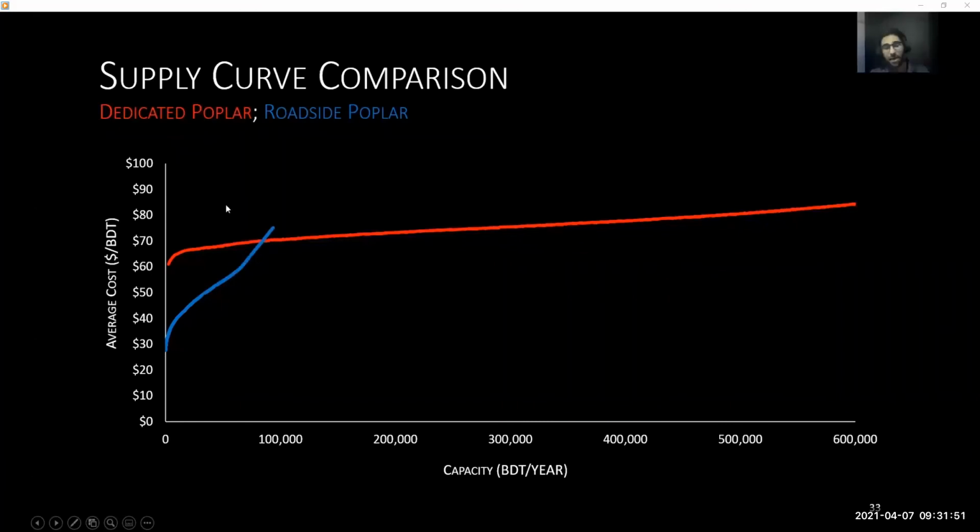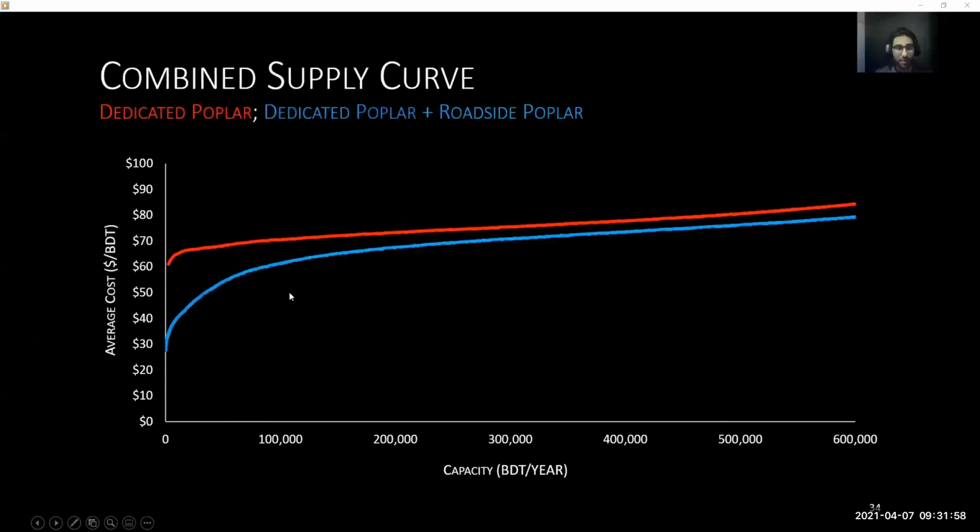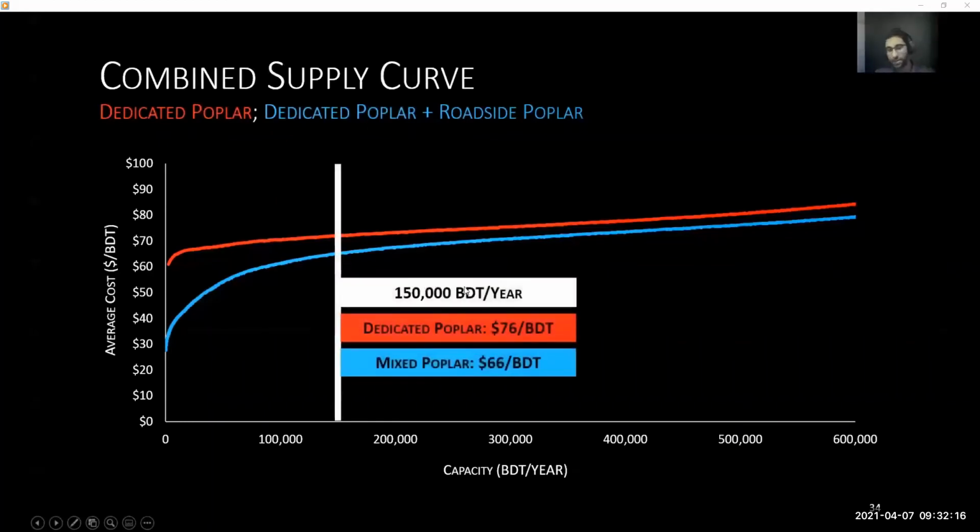So we can combine these supply curves together by taking the next cheapest source of biomass and assimilating it into the supply curve. So I do that here. So now this blue supply curve represents the dedicated poplar and roadside poplar supply curve. So the combined supply curve has a large capacity and is much cheaper than dedicated poplar at all times. So at 150,000 tons per year, dedicated poplar costs about $76, and then this mixed supply curve costs about $66 per ton.